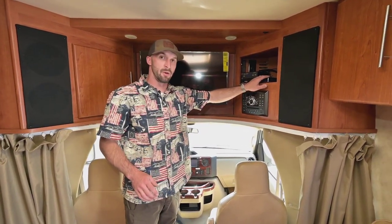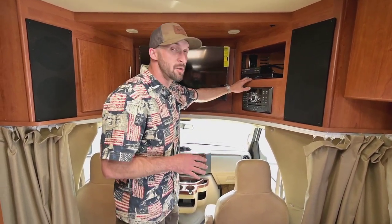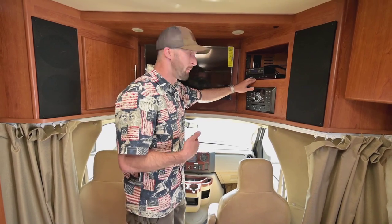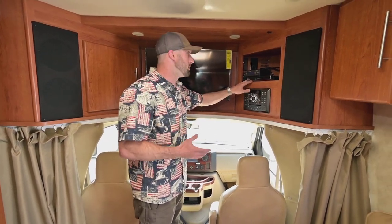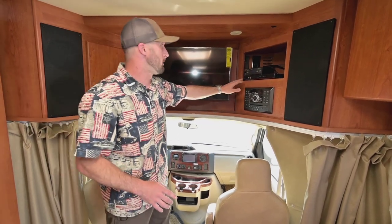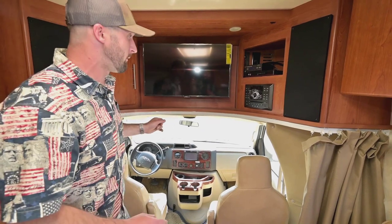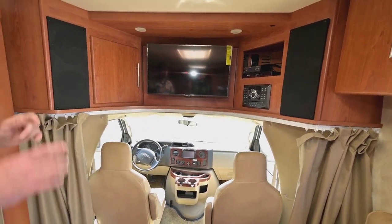This rig is set up for satellite TV. Now, again, that's not a free service, so you will have to pay Dish or DirecTV a monthly fee to have satellite TV, but nothing else. Everything's already installed. It's plug and play and ready to go. So if that's something you're planning on doing, we can save you a few bucks by not having to do that for you. So I set up there.